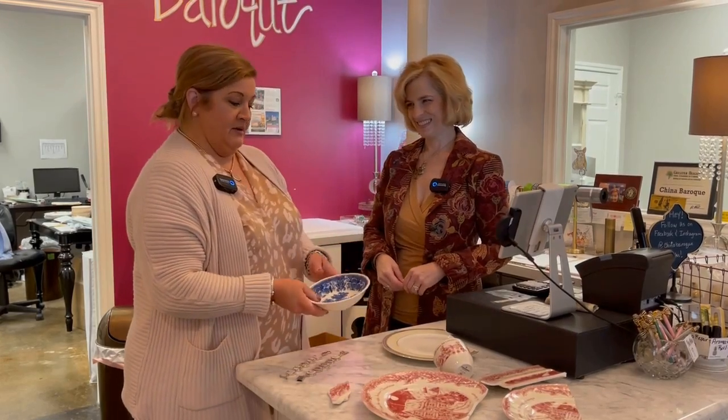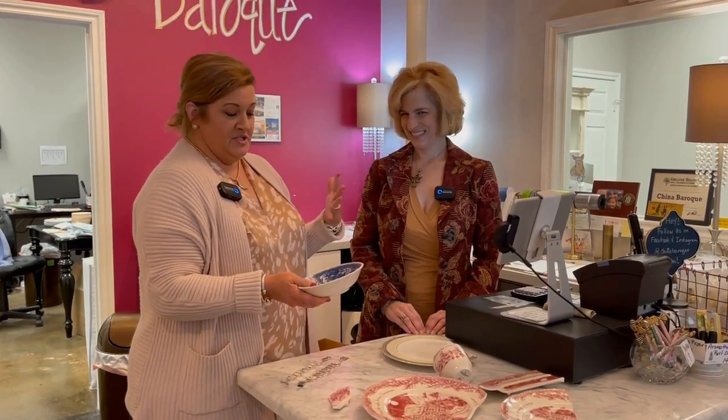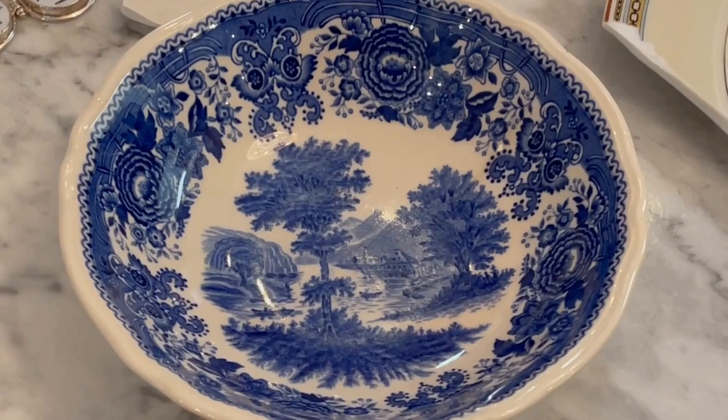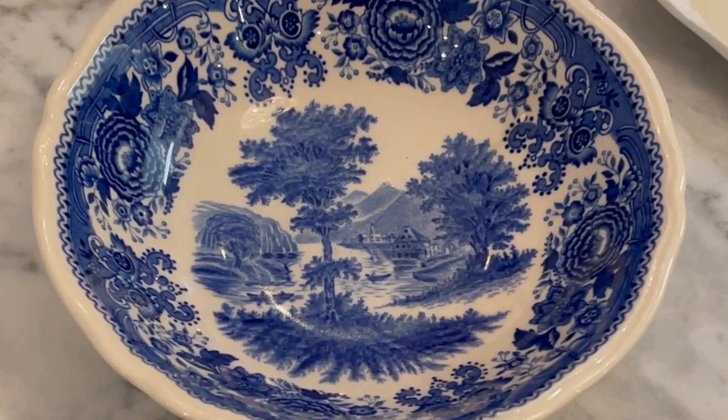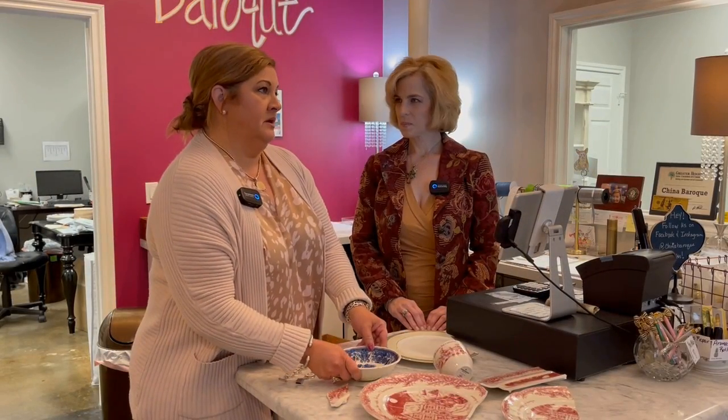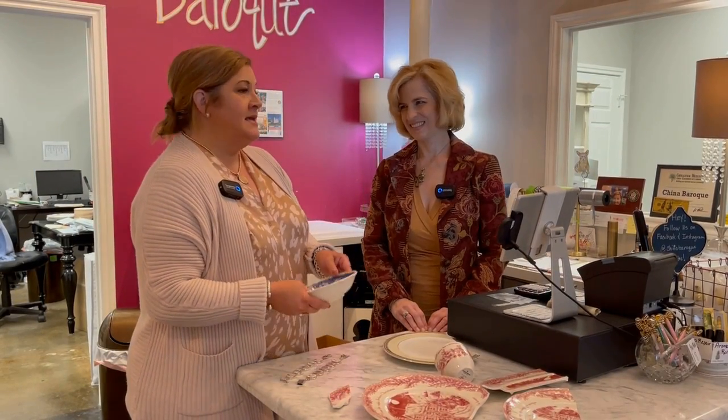Love, love, love this pattern. I love blue and white. I mean, I'm just a blue and white fan. You mentioned earlier the castle in the middle. I think that would make a beautiful, beautiful pendant. And we were talking about that. Yes. This is a dream.